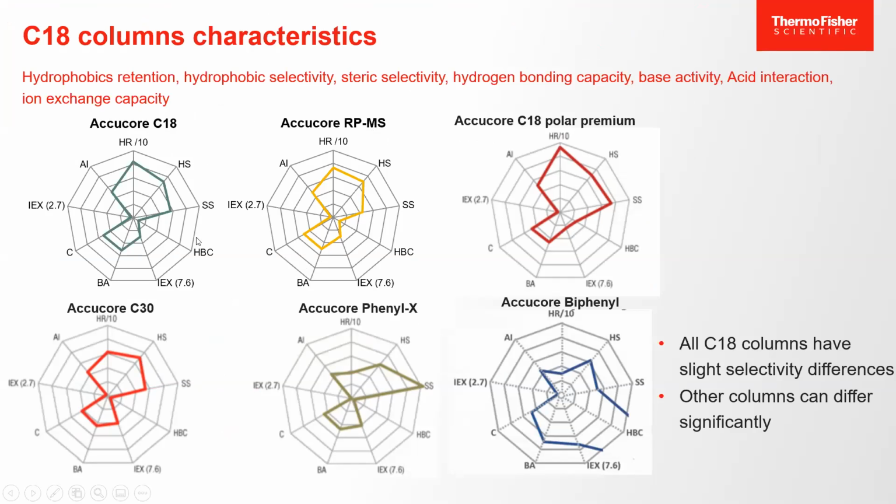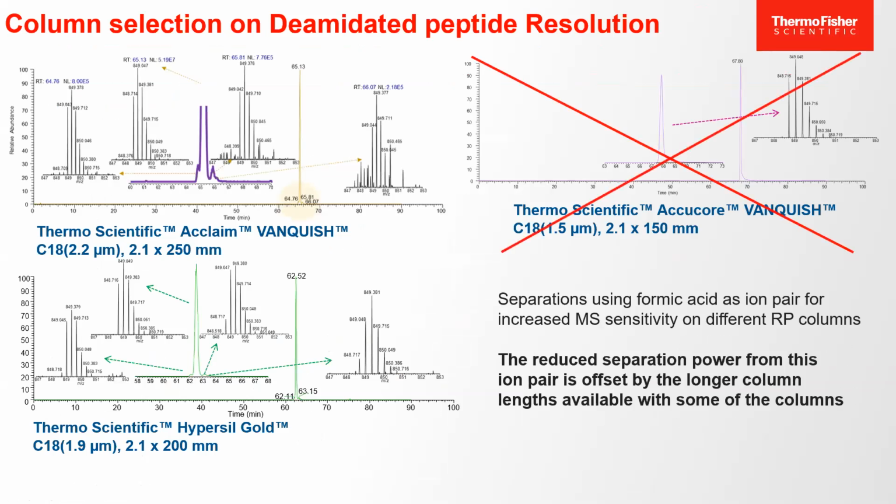And if you look at the spider plot, we're looking at ion exchange interactions, which is IEX. We're looking at shape selectivity, which is the SS, the hydrophobic retention, which is the HR at the top. And you can see same type of column, but the selectivity will be slightly different. And again, if you've got different types of molecules, you might want a different functional group on there, such as a biphenyl group, which has got a lot of ion exchange interaction on it. And that gives you different selectivity again, and again with the phenyl X, which has got a lot of shape selectivity. So you pick the column for the type of molecule you want to separate.